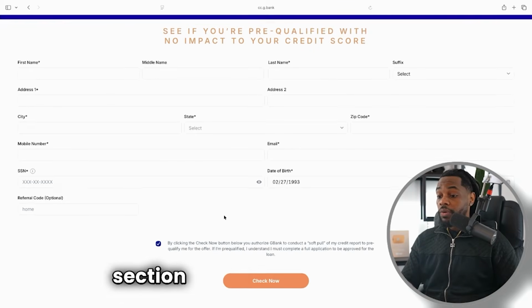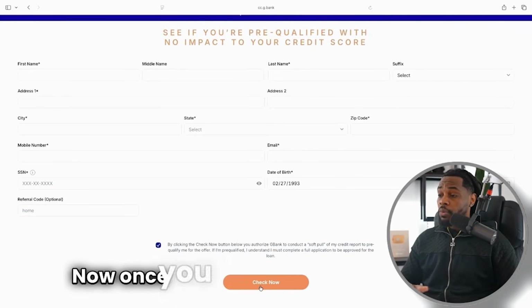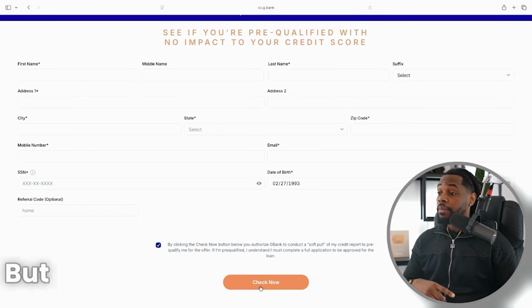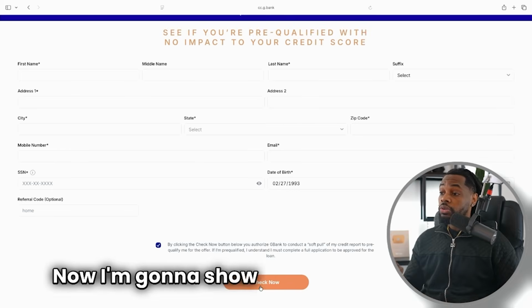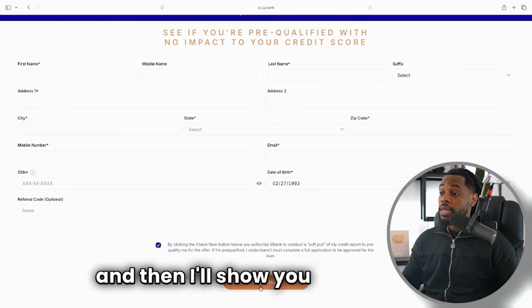Anyway, once you do all of that, you'll enter in the information. You'll click this section right here. You'll click on check now. Within a few minutes, you should be brought to a screen that shows you that you're pre-qualified, but it won't show you the limit until you go into your email. Now, I'm going to show you what that screen looks like, and then I'll show you the email that you should get.